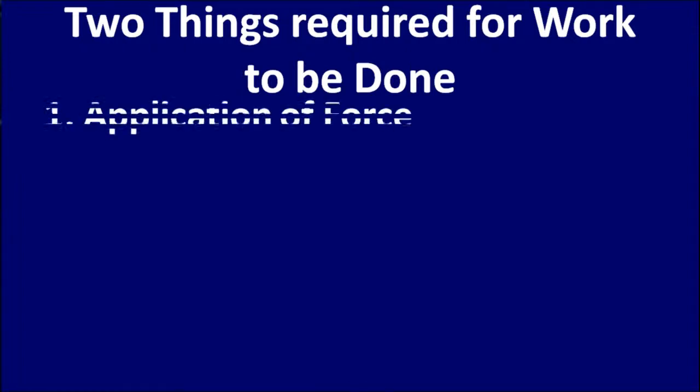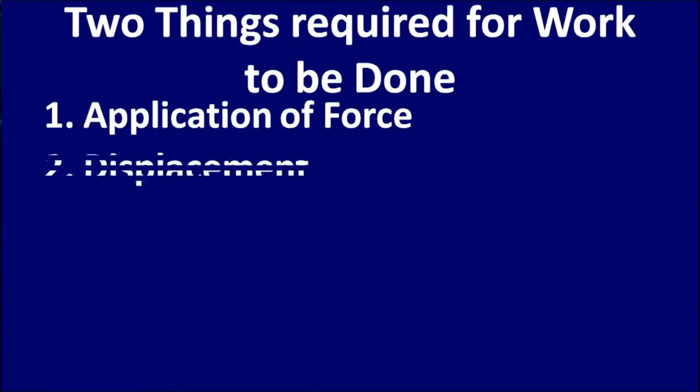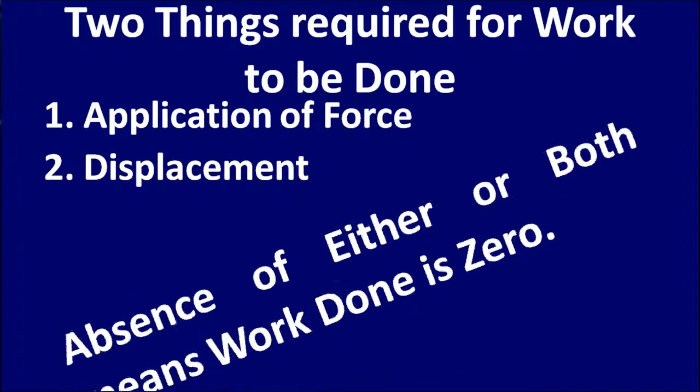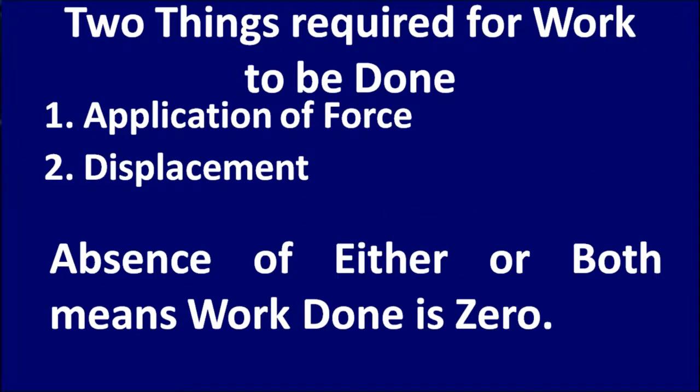So, the two things required for work to be done are: first, application of force, and second, displacement. Absence of either or both means work done is zero.